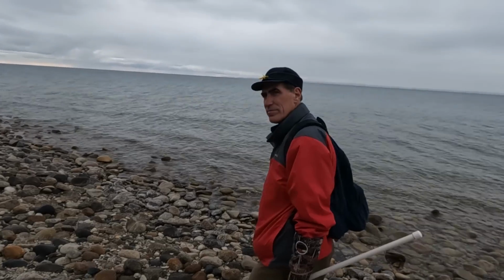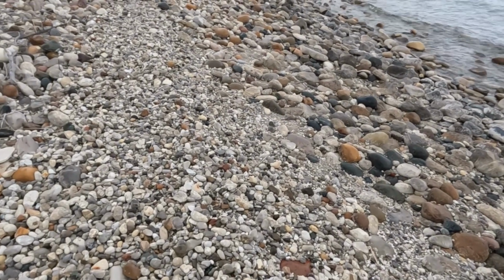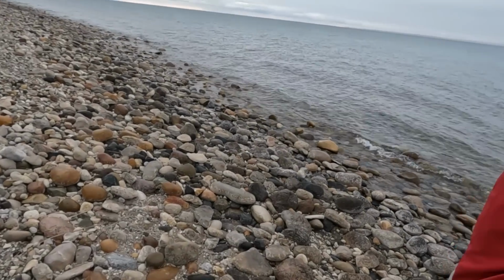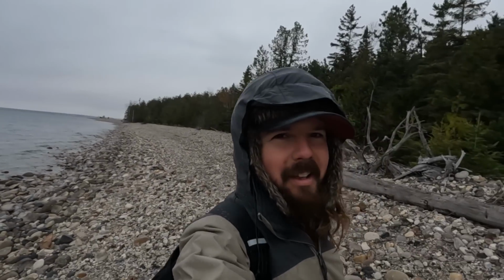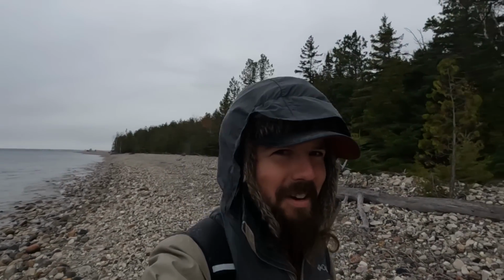Starting to see that haze over there? That's some rain. It's starting to rain a little bit. It wasn't supposed to happen till later, but it's here. So now, as Rob said, I am 3 hats deep. I've got my trucker hat on, and I've got that winter hat on, and now I've got a hood on to protect the other hats from the rain. I feel warm and toasty right now though. This feels great.